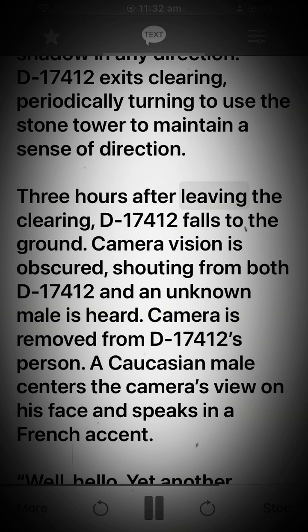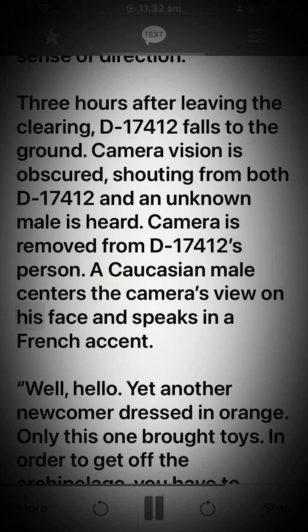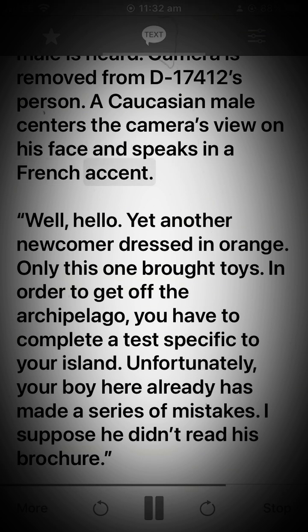3 hours after leaving the clearing, D-17412 falls to the ground. Camera vision is obscured. Shouting from both D-17412 and an unknown male is heard. The camera is removed from D-17412's person. A Caucasian male centers the camera's view on his face and speaks in a French accent.